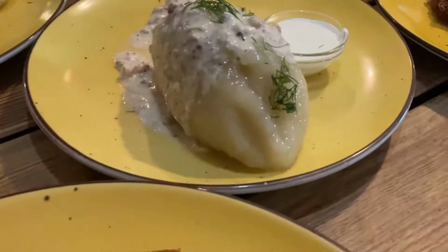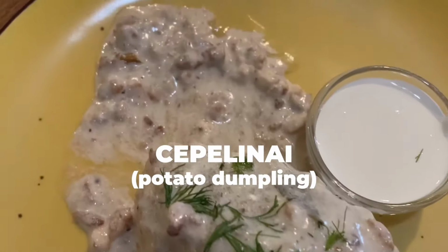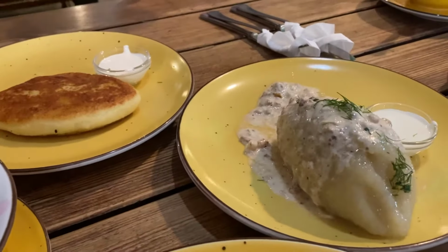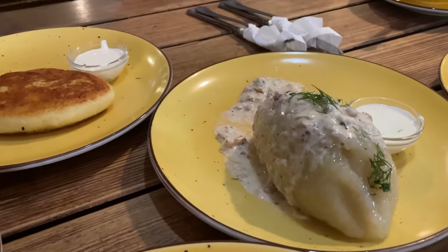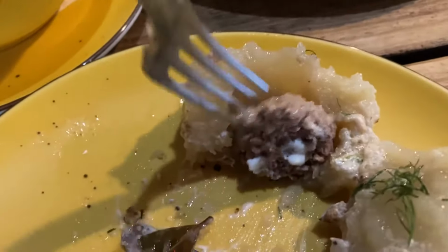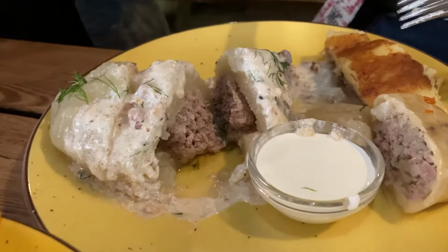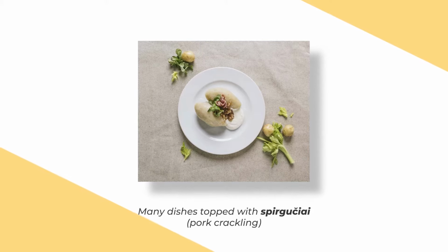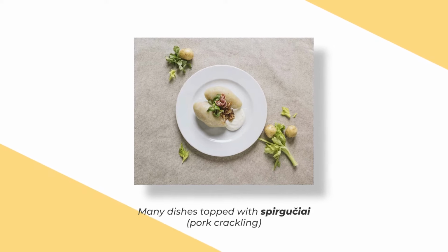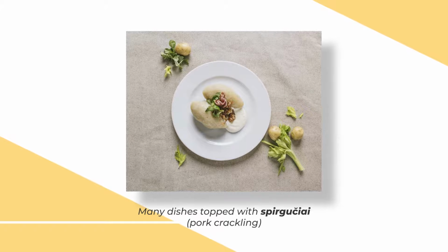Third up is the popular cepeline, or cepelinas if you're talking about a single piece. This is a potato dumpling with a meat filling. The outside is a thick layer of starchy grated potato, while the inside is almost like a small meatball. There are a few variations for how this is served, but it's usually topped off with spirguce, which translates to pork cracklings. But I just call them bacon bits, even if it's not fully accurate.